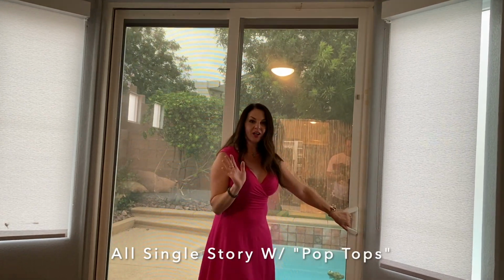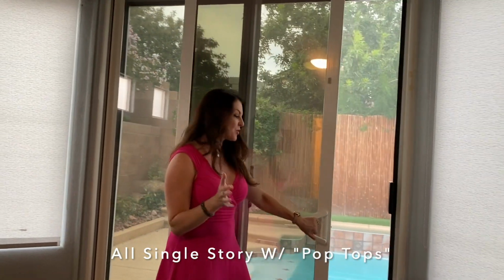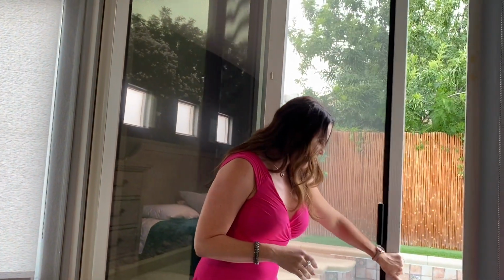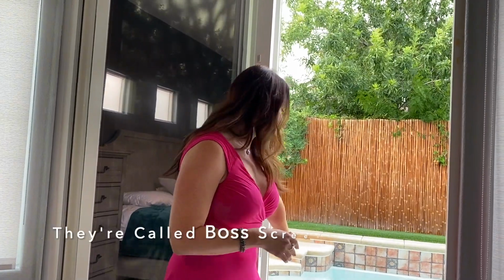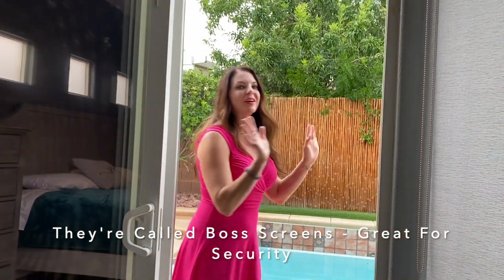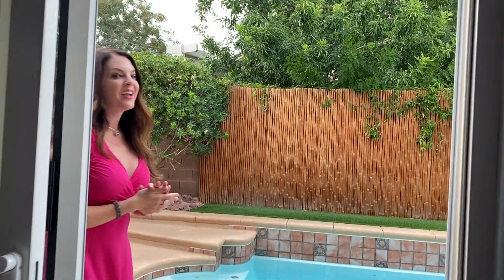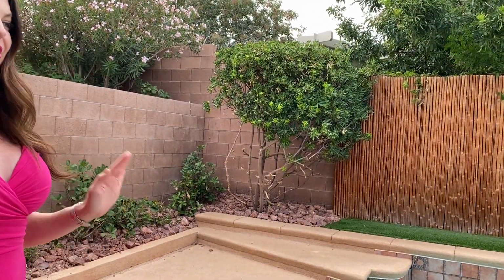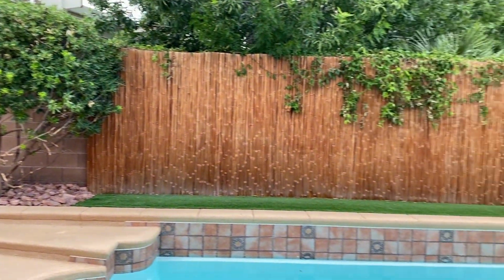Backyard. We are in an all single story neighborhood here, so the beauty of that is that you can be in your pool and have complete and total privacy. The owner has put some really heavy duty screen doors on this property. And then as we come out here, it feels like you are in a resort. I absolutely love it. It's very maintenance free with the exception of the pool.